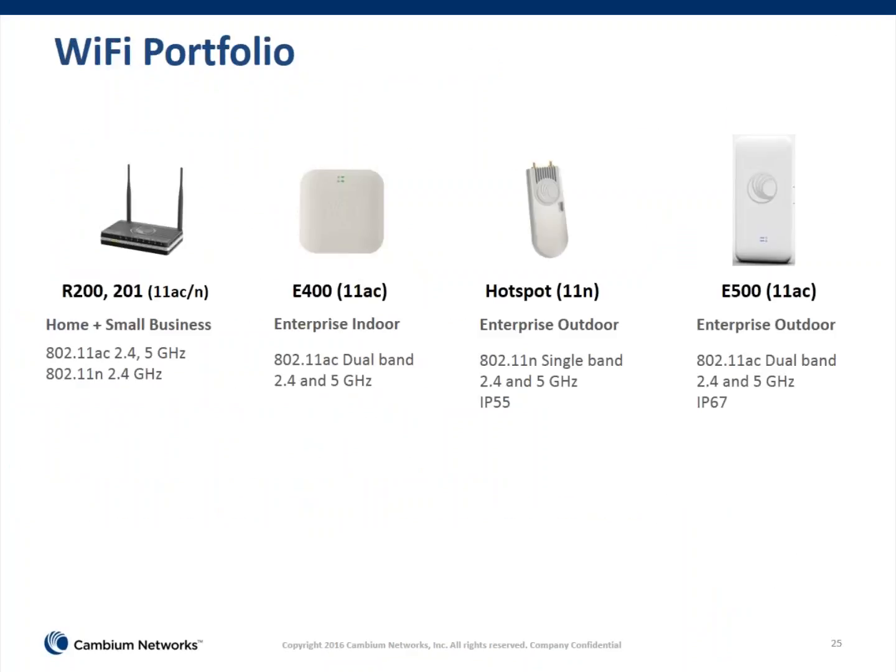And then last but not least, we have our Wi-Fi portfolio. This is a cnPilot product that is available in a number of different enterprise outdoor applications, and you'll see coming soon is a ruggedized 11ac based product, the E500, that will be a significant capability, especially when it's mated with the point-to-point and point-to-multipoint solutions from Cambium, as far as being able to put enterprise-grade Wi-Fi capabilities, meaning both performance and security, into these substations where you don't today have access to the network.